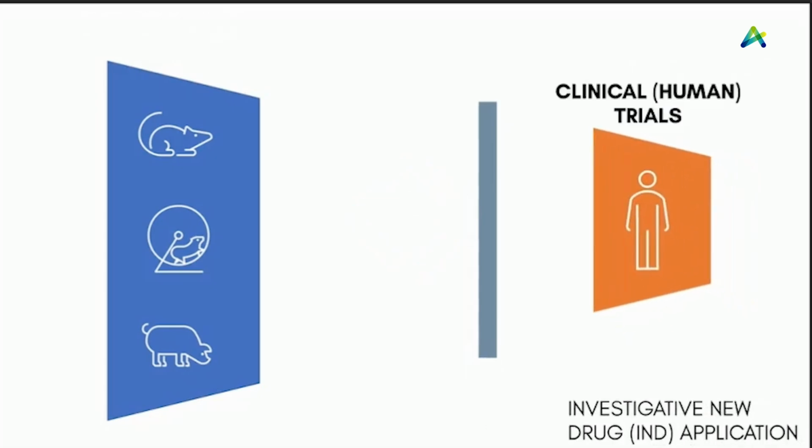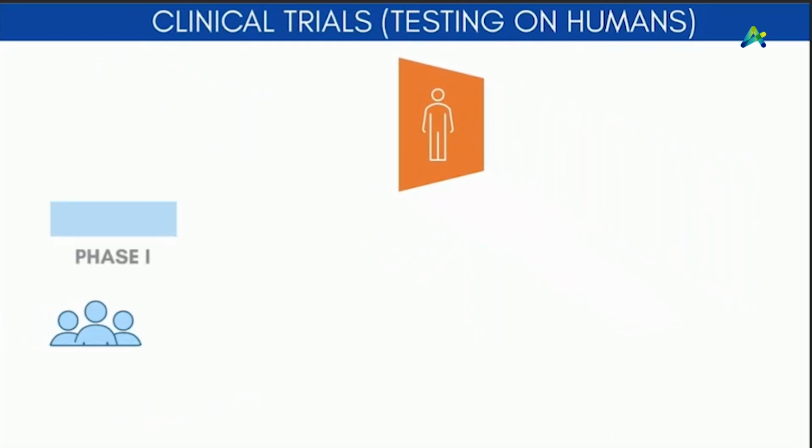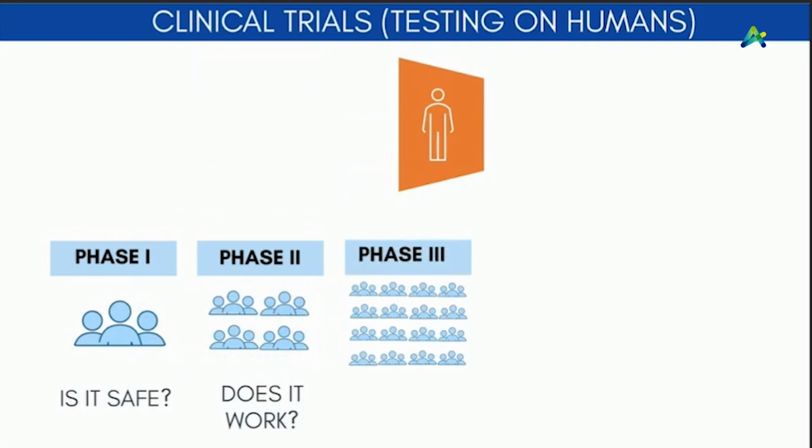The three phases of clinical trials try to answer three basic questions. In phase 1, the question is, is it safe? Phase 2 answers the question, does it work? And finally, in phase 3, you ask, is the new drug better than what's already out there to treat the disease indication? Or is it better than the current standard of care?